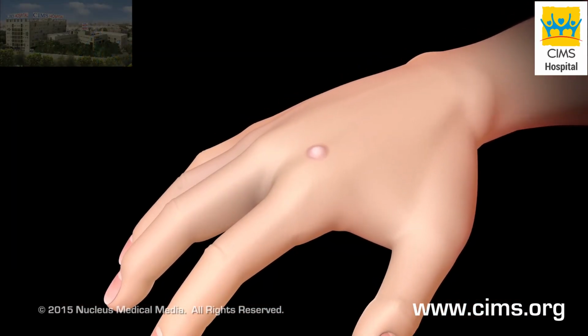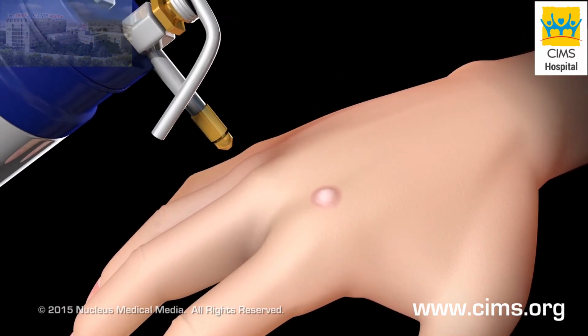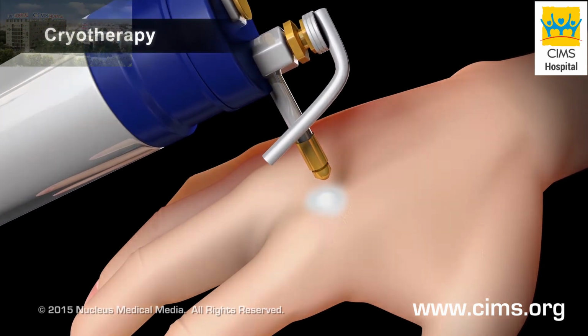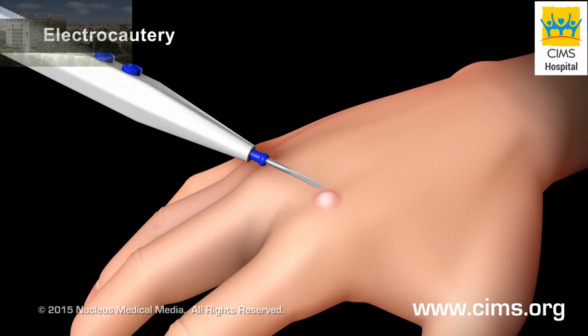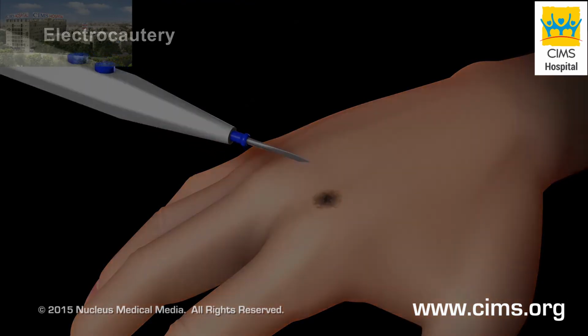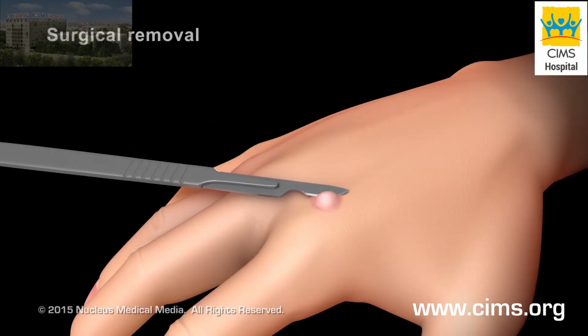Procedures to remove either common warts or genital warts include freezing with cryotherapy, burning with an electric current called electrocautery, or by surgical removal.